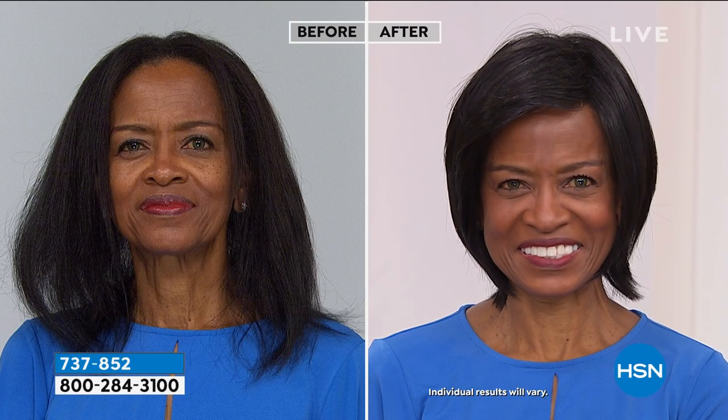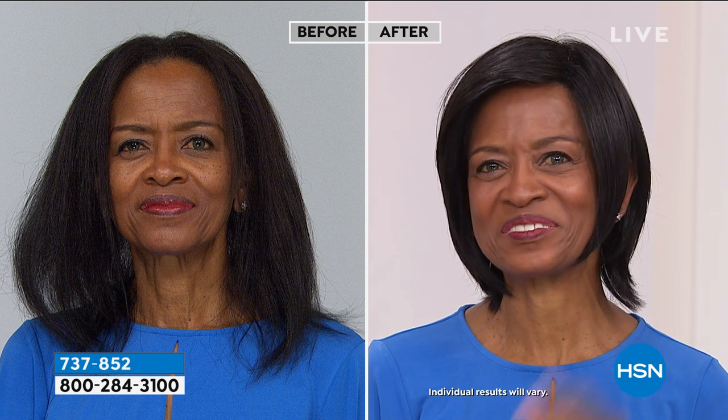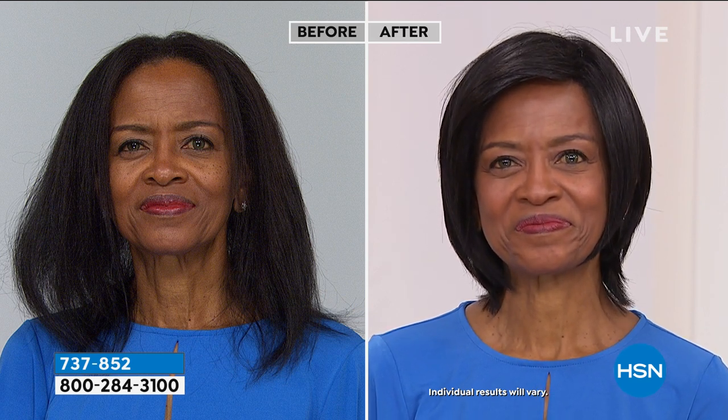And somebody had mentioned maintenance. To wash it is so simple. A little bit of shampoo in the kitchen sink, soak it for 5 to 10 minutes, rinse it, let it air dry. It'll go right back to looking like this foxy young lady right now. She looks so happy in her wig.